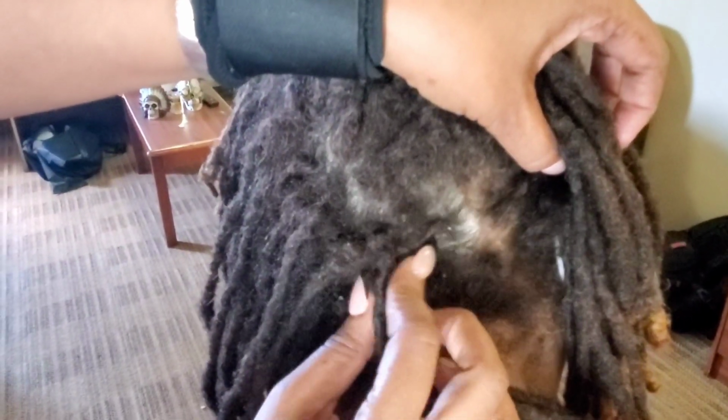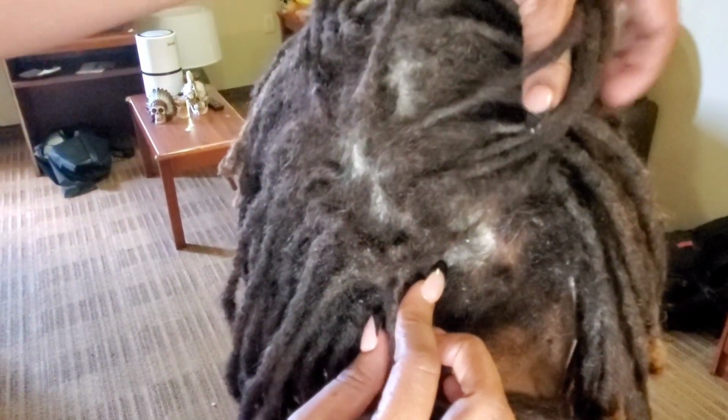Look at that. That's seborrheic dermatitis. So there is hope, okay? And I'm going to tell you the topical solution I'm going to mix for her so you guys can try it yourself. Jimmy's ready for you.